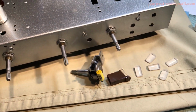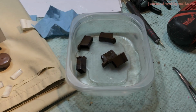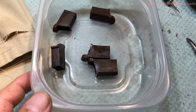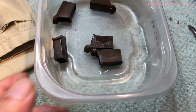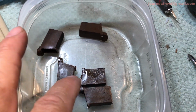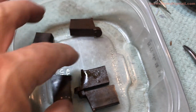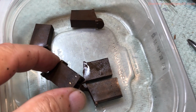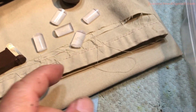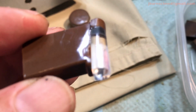So let me see if I can find those other button things. Hang on. Okay, I found them. They were over there in the tray. Like everything is, the completely obvious takes a little longer to realize. Yeah, I haven't cleaned them up yet. I've got to get them into the dip and get them adjusted a little bit. You can see that one there is a little deformed. I've got to get it back in shape, and then polish them up, and get them looking like that.